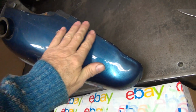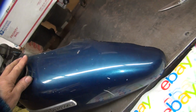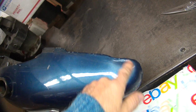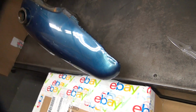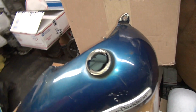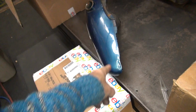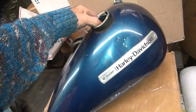See, this has a big low spot through here. Now that's factory. These tanks are not very flat. It's hard to see the stuff in the light, but you see that's a big low spot through here. That's just Harley body work. Look how bad this is. Harley did not do good body work in the 70s. I've seen some really nasty looking stuff, and that's pretty nasty looking, and that's factory. This is definitely original paint. So anyway, that's what you're looking for.